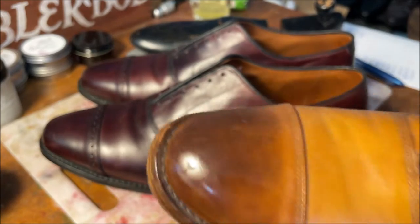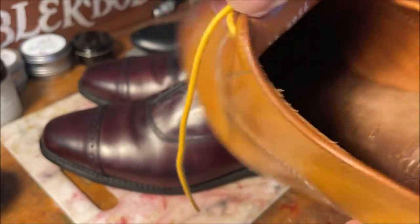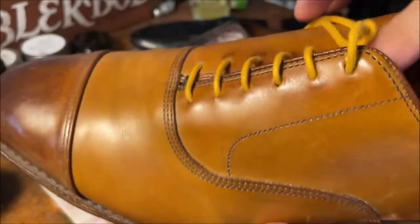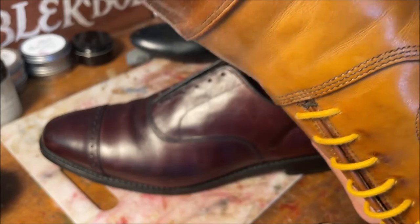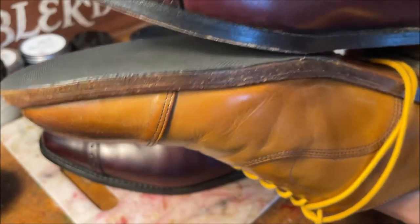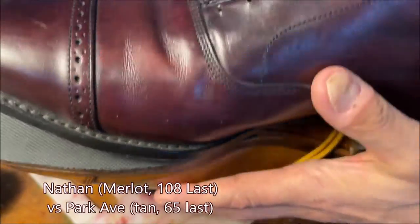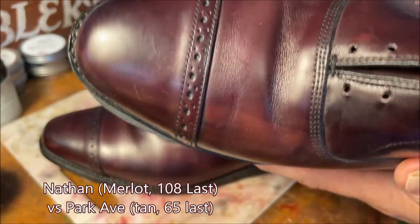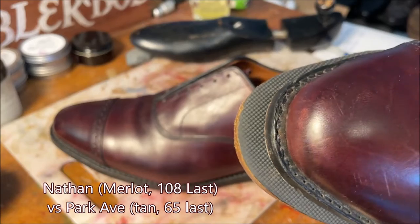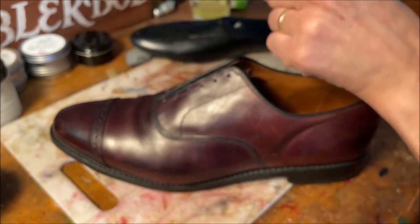This right here, this is the same size, 11.5 triple E, model 5956. This is the Park Avenue, and it's made on the 65 last. If I compare them both the same size, though, if I line up the heels and then compare them, the Nathan does look like it's a little bit narrower and a little bit shorter. Let's see if I can get it lined up. You see that? It's a little bit narrower and just a touch shorter. So, for whatever that's worth, they still fit okay though. Just not as much room for me on my wider right foot.